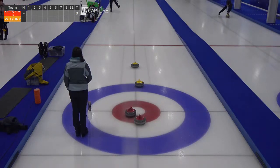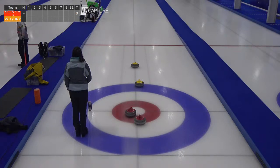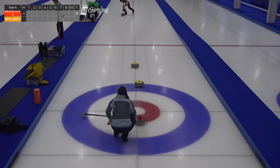We are now down to draw 18, and the stream match here this afternoon features Kirsten Bousie and Blair Haswell against Maggie Wilson and Robin Brydone. And you can just see Robin's stone just coming down towards the house now.